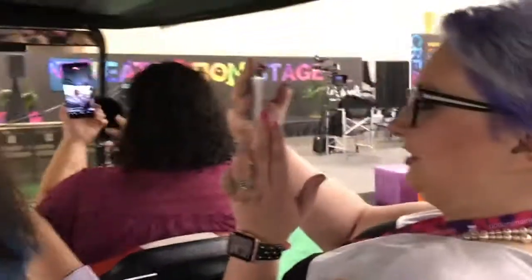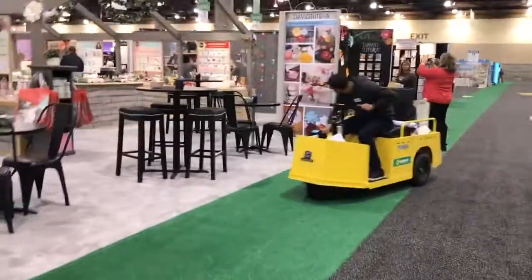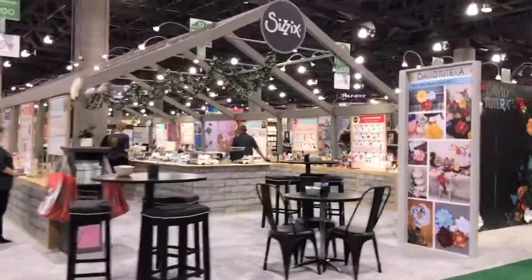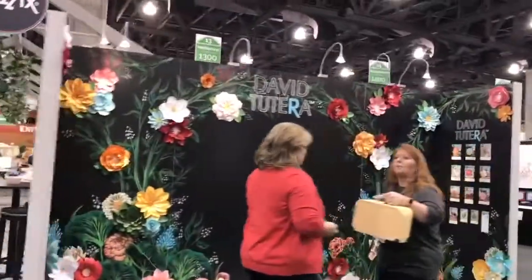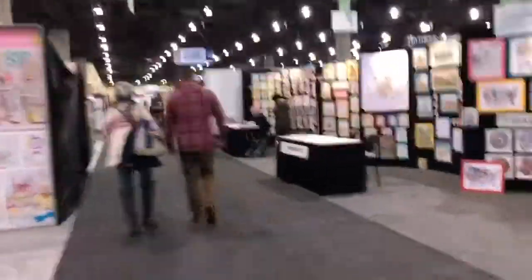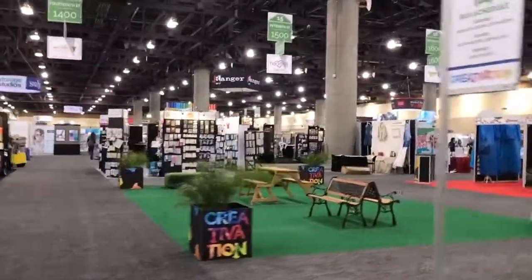So we're going around, we're checking out the booths. Over here we have David Tutura, and wow, look at the flowers. Just check that out. Oh, there's a little car going by. We are here before the show floor opens. It hasn't officially opened yet, so we have the exclusive of everything now that all the tarps are down. You guys are getting a first glance at everything, which is pretty cool.